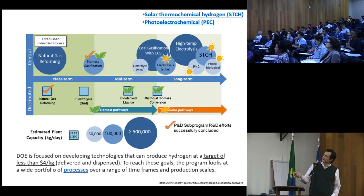The capacity will increase. You can see the size of the capacity here. But one target from the DOE is very important. The target for hydrogen is $4 per kilo. This target is to compete with hydroelectric power and different kinds of power.